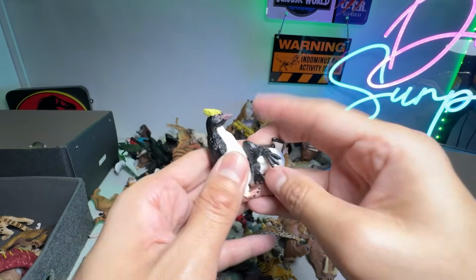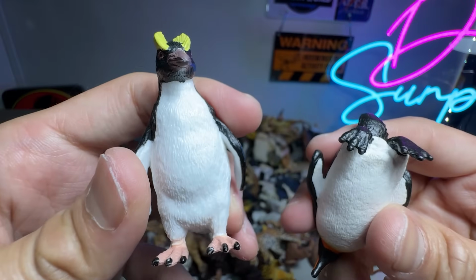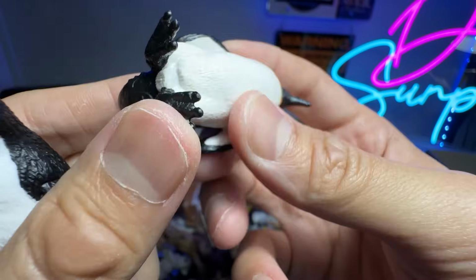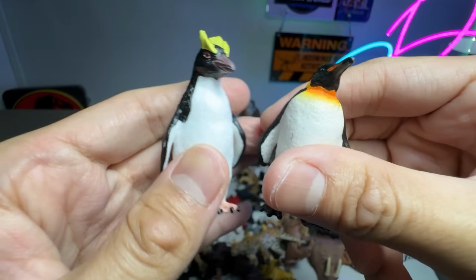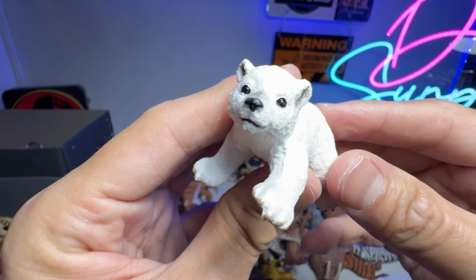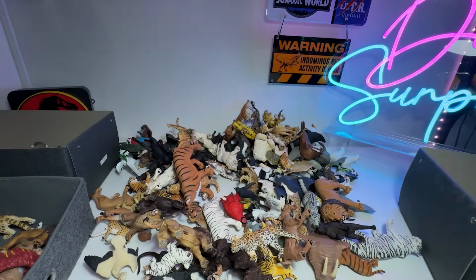Two penguins right here, guys. This is the rockhopper, and this one seems to be the emperor penguin. I'm not too sure. Let's have a look. There's no name. Seems to be a king penguin or emperor penguin. We have a polar bear cub. This is so adorable. I like it.